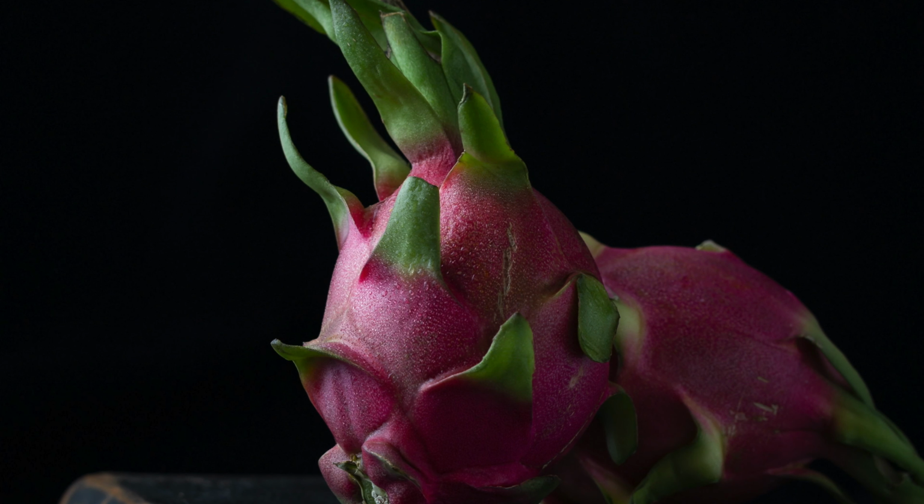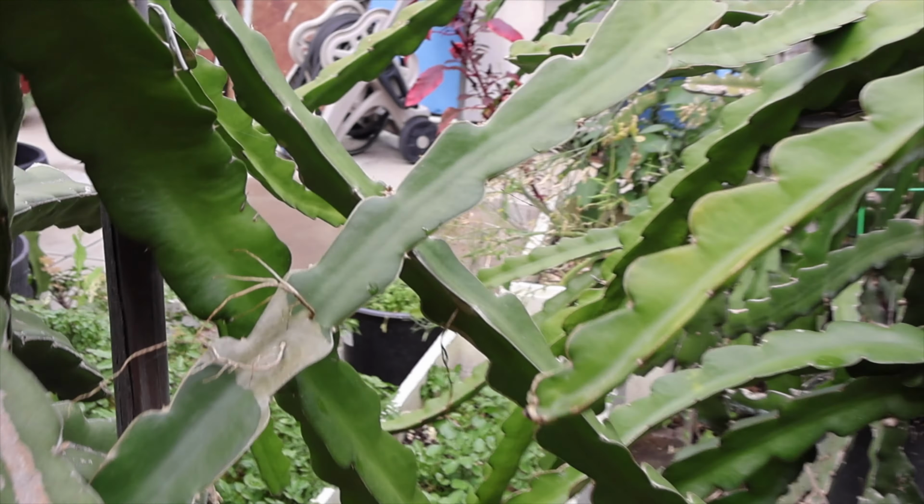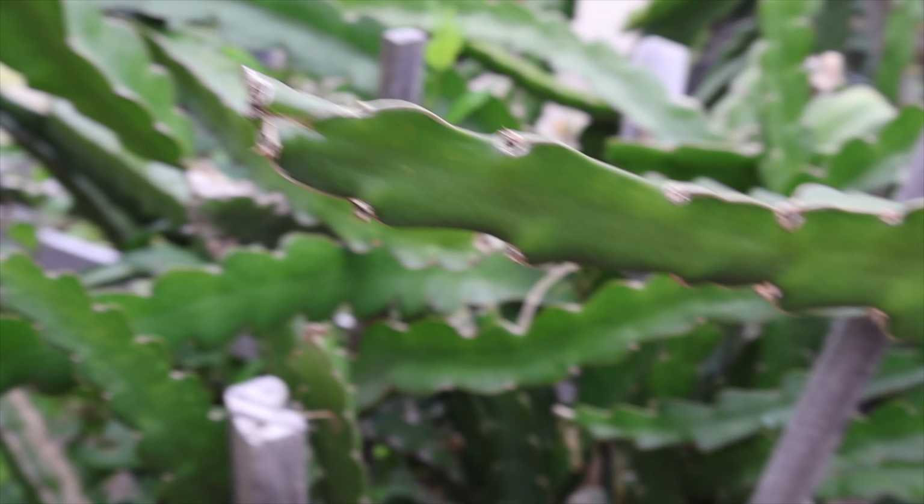It is sweet when there is not a lot of water. So when there is a rainy season, the fruit usually doesn't taste that sweet because it's filled with water. But if you give it the right amount of water and it's not raining so often, it tastes very sweet. I just love dragon fruit. It's such a rare and tropical fruit. You just slice it up into pieces and eat it.